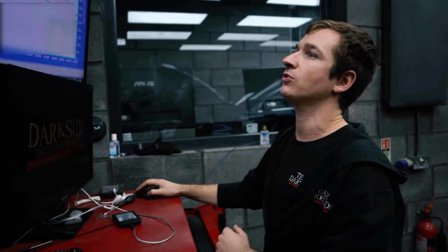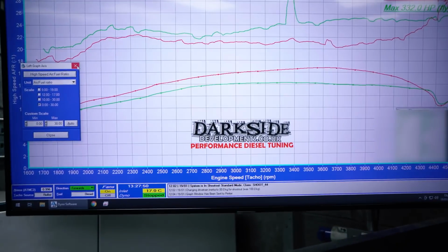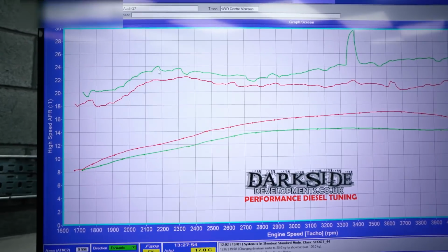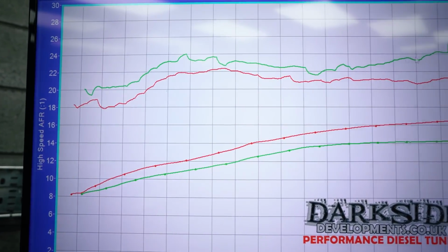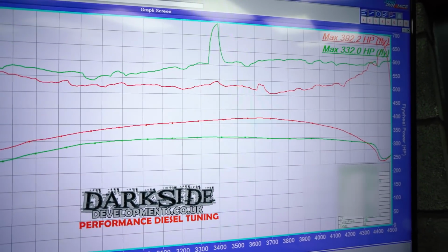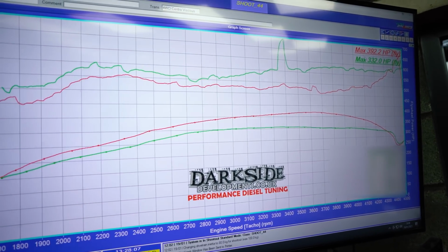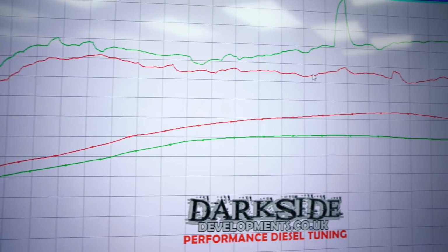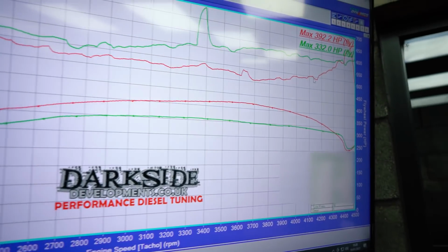But the good thing about the common rail system, and this V8 in particular, is the air to fuel ratio. We're sort of averaging around 23s, 24s, so it's not too bad. So 23 parts, 24 parts air to 1 part fuel on the standard green line. But then on the tune file, we're not that much richer until sort of 3,300 RPM. So that's good if you're keeping the DPFs.